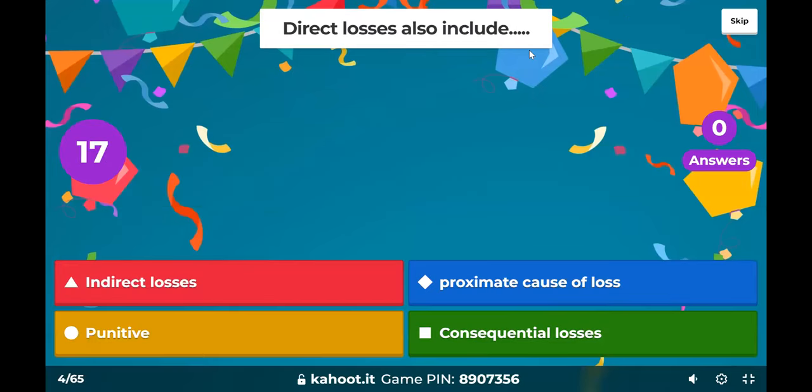Use when it is difficult to establish the amount of insured property after a loss occurs. Okay, so with this one, you guys all got it wrong, except one. Yay for the one. Okay, let's talk about this one.